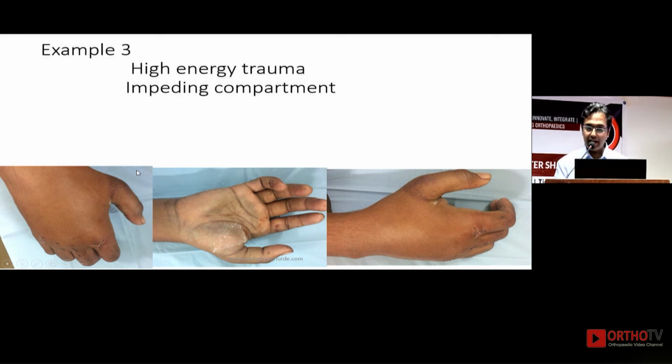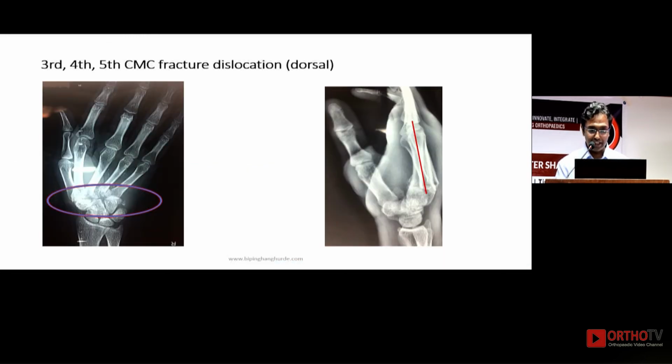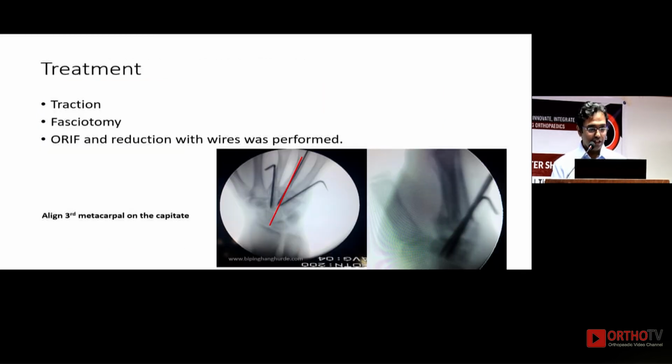These are very high energy traumas, and there can be impending compartment syndrome, like in this case. You can see that at the third, fourth, and fifth carpometacarpal joints there is a dorsal subluxation. You do not even need to see Shenton's line here. The joint is misaligned, and everyone will recognize there is a carpometacarpal dislocation. The main aim is to align the third metacarpal on the capitate. Always look for the third metacarpal and align it on the capitate.